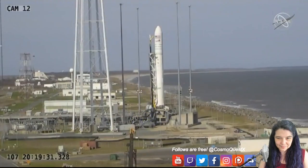Back at the pad, you can see a bit of ducting. This is conditioned air that's being fed to the payload bay and to the first stage at the bottom of the vehicle.